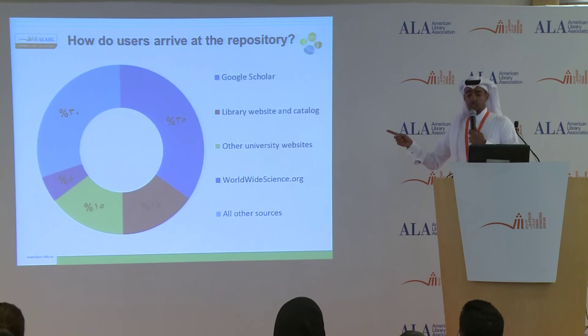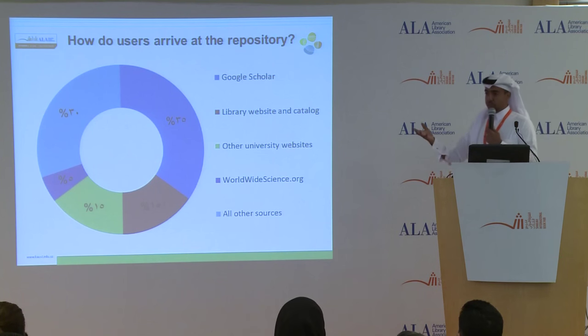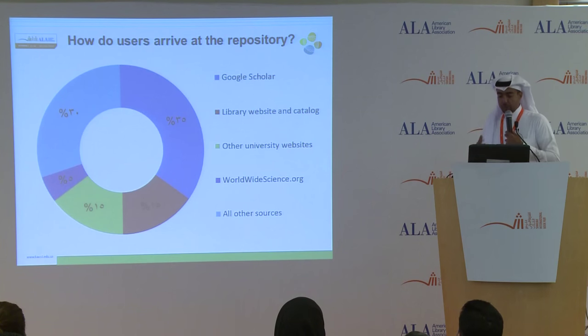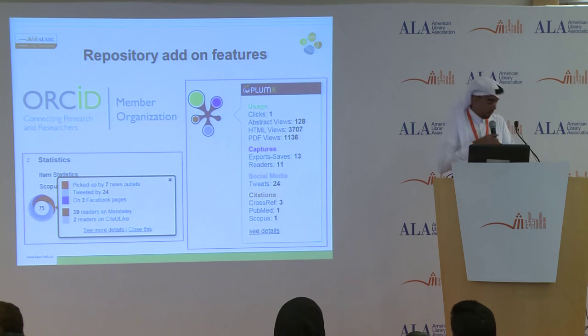And this slide gives you the idea about the traffic that we receive in the repository. 35% was coming from Google Scholar. It's not from the repository itself, it's not from the library website, it was from Google Scholar. And 30% was coming from different sources. You can see 15% was coming from the library website. Okay, I'll leave it with Molly now to talk about the add-on features and tools in the repository.